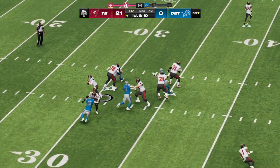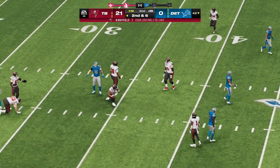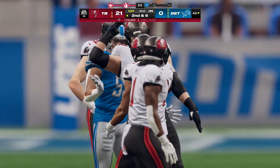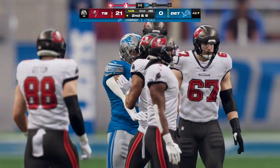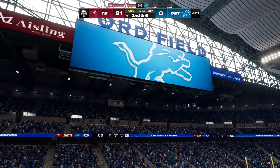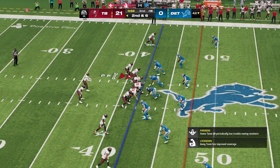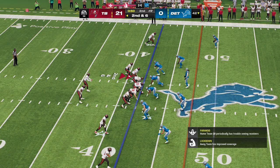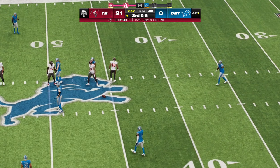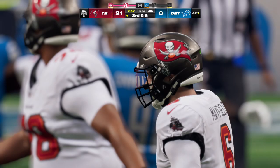Throwing, Mayfield. That's taken in by Palmer. Short completion, just 4 yards, and it'll be 2nd down. 4 yards on the pickup. 2nd and 6 at the 42-yard line. Working out of the gun, Mayfield. That ball nearly intercepted. The rookie had his hands on it, but couldn't pull it in.